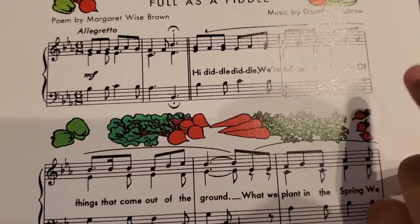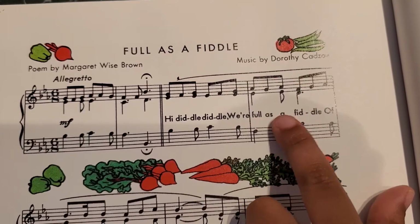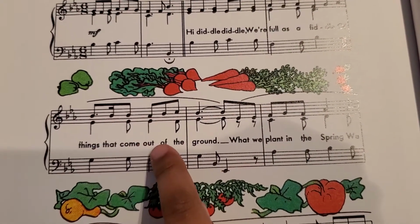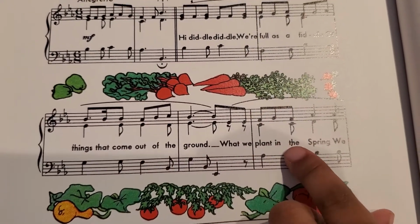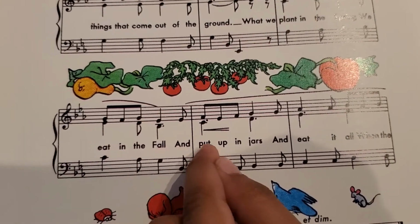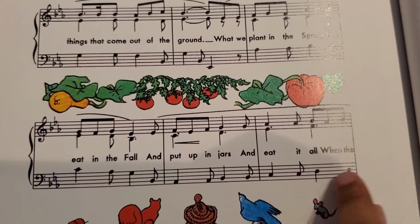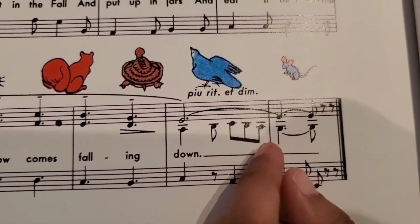Full as a fiddle, hi diddly diddle. We're full as a fiddle of things that come out of the ground. What we plant in the spring, we eat in the fall and put up in jars and eat it all when the snow comes falling down.